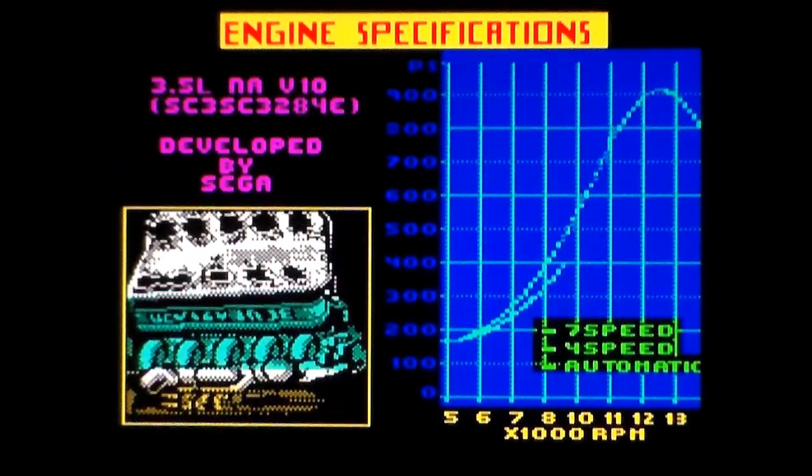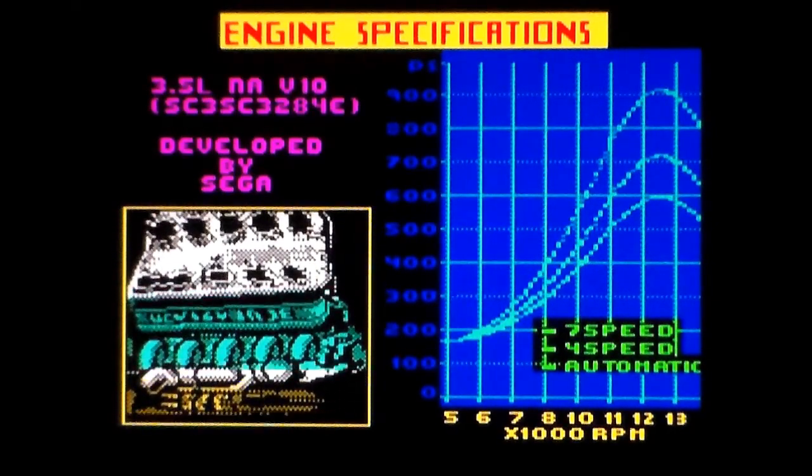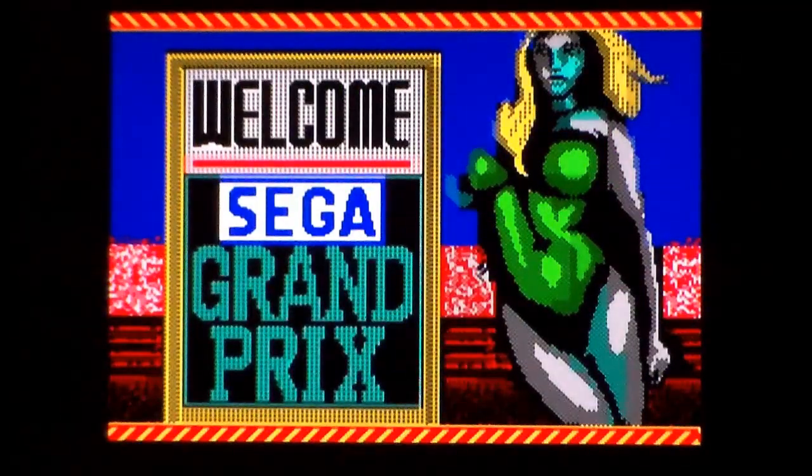I think my first experience of it was on the SEGA Mega Drive, but since playing it in emulation, I can say, well, none of these games really should have been possible on the Spectrum. Some are done better than others. This really shouldn't have been possible on the Spectrum.